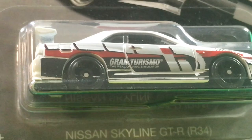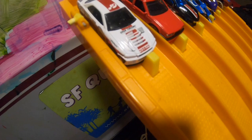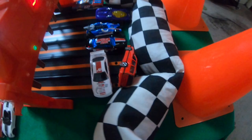All right, let's go. Here we go, guys. Woohoo! Crazy. Tom and Jerry is, and we got Nissan Skylines for Gran Turismo. We're all over the place. Here we go. On your mark, get set. Oh my God. The 850 Estate just took it.